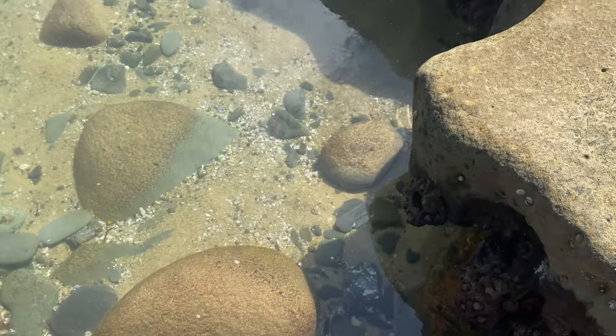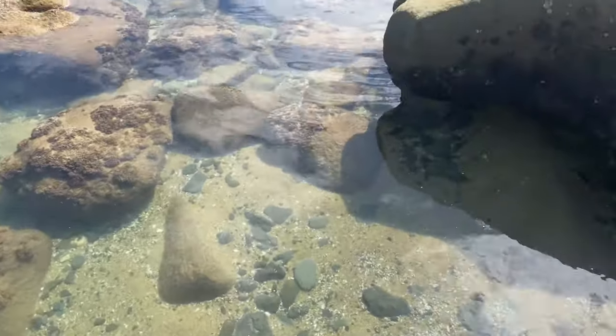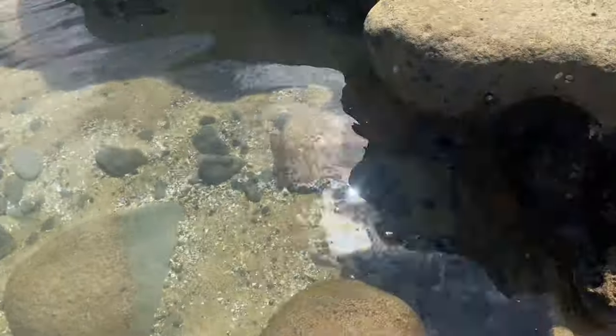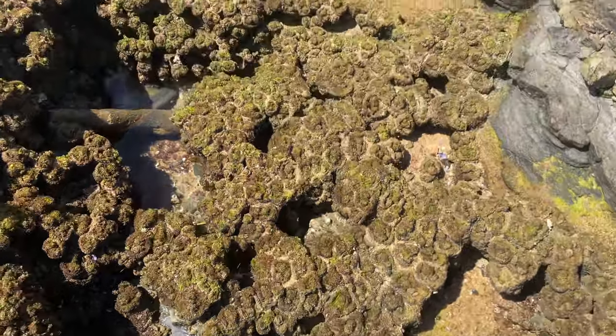It'd be a beautiful day to go snorkeling today, but my jet ski still has the oil leak and it's going to be fixed next week. Hopefully the weather stays clear. Let's check out the front of this rock here. See what we can find.